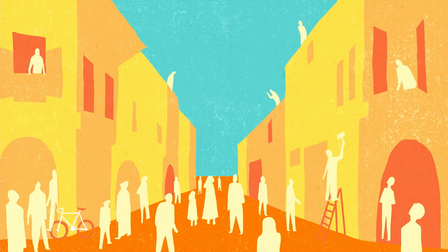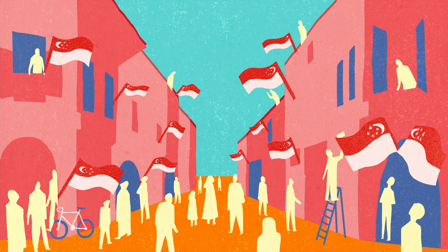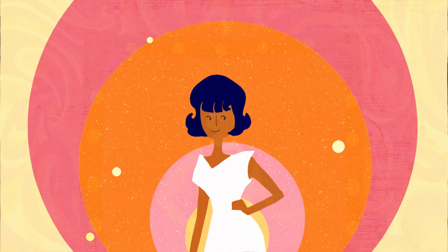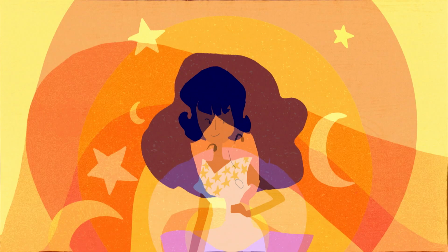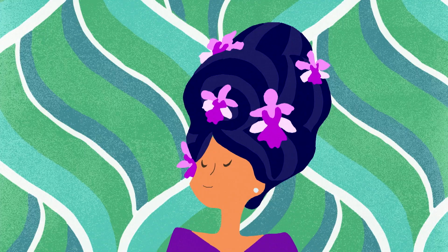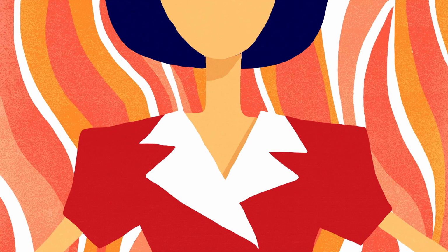The 1960s must have been very different for Singaporeans back then. They must have been super proud to be Singaporean in the years after independence. Maybe back then, it was trendy to wear bright, flashy red clothes with crescent and star-shaped patterns and big lion manes as hairdos stuffed with orchids. I mean, it was the 60s, when everything was big, loud and colourful, right?